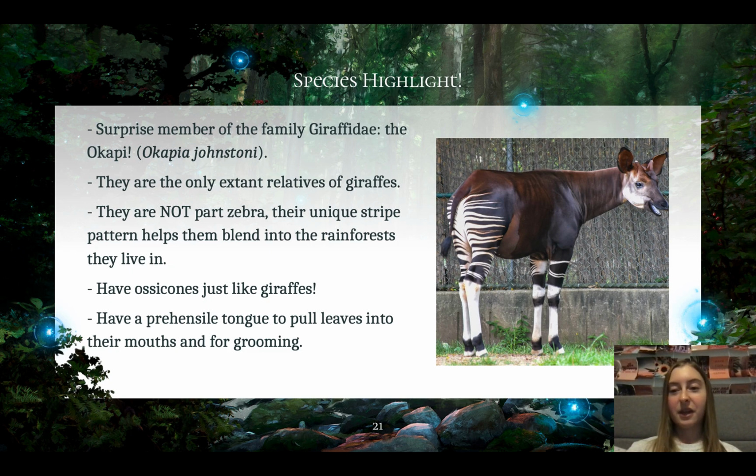And for that reason, they are some of the most elusive and secretive mammals on Earth. The native people of the Ituri rainforest region where they're found hardly ever see them and barely speak about them, and they were not observed by Western scientists until 1900. So we really still don't know tons and tons about okapis, and they're really hard to observe in the wild. Most of what we know comes from okapis in captivity.